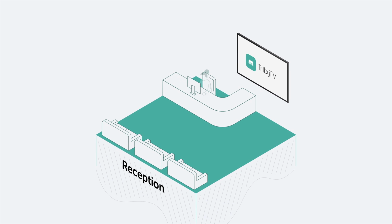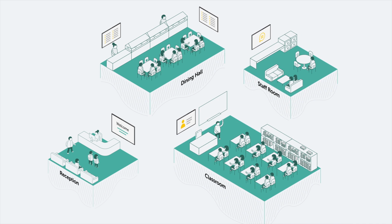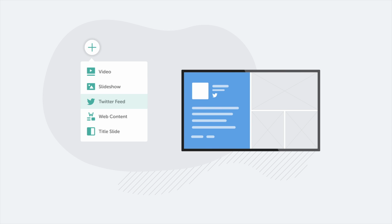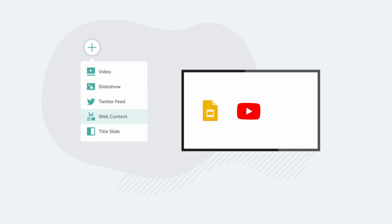Digital signage helps staff, students and visitors retain important information. And at TrilbyTV, we keep things simple, so even the busiest schools can have up-to-date screens, building whole school communication and enhancing engagement. You can add video, a slideshow of images or pre-designed PowerPoints and PDFs, an animated social media feed, or web content like Google Slideshow, YouTube and RSS feeds.